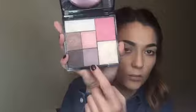Okay, so I'm going to move on to my eyes now. I think I'm going to do, I'm trying to think, I did a tutorial with this palette a couple weeks ago, and I wanted to try something a little bit different. I wanted to show you guys this really pretty lavender shade, like kind of as an all over the lid look. I really love that for spring.